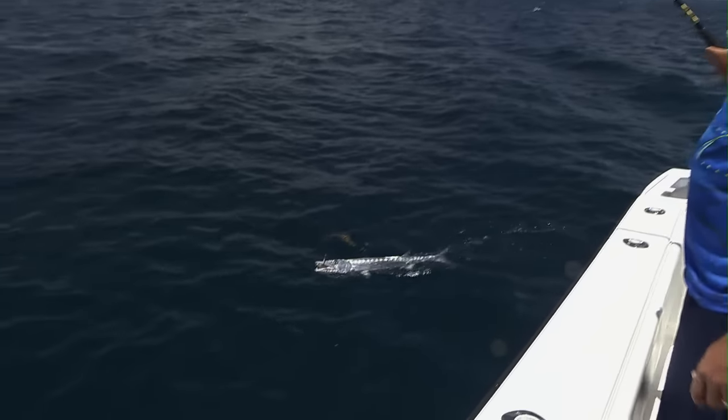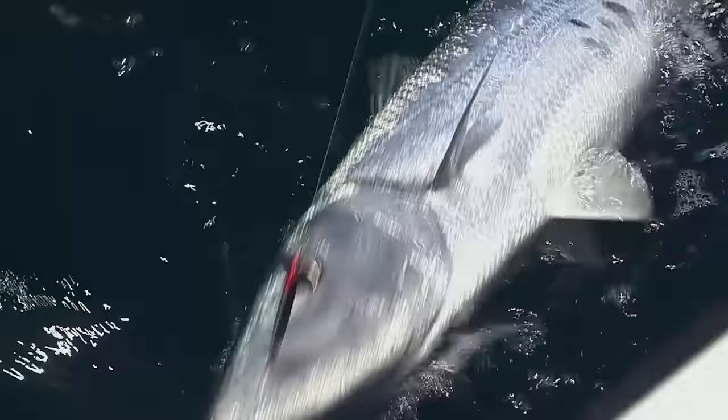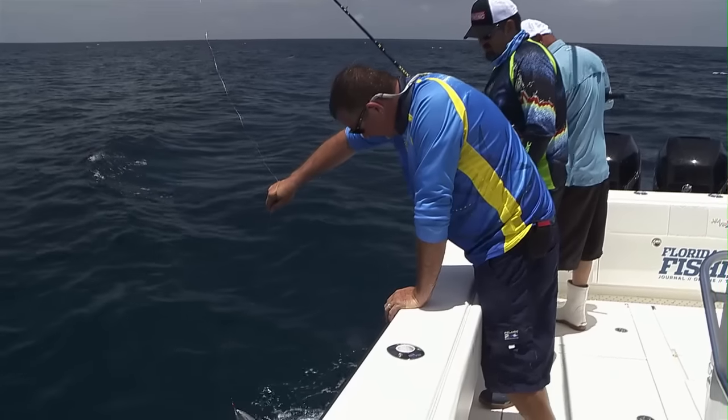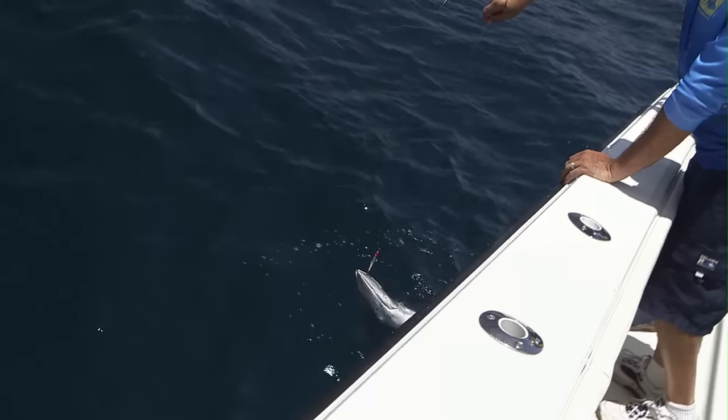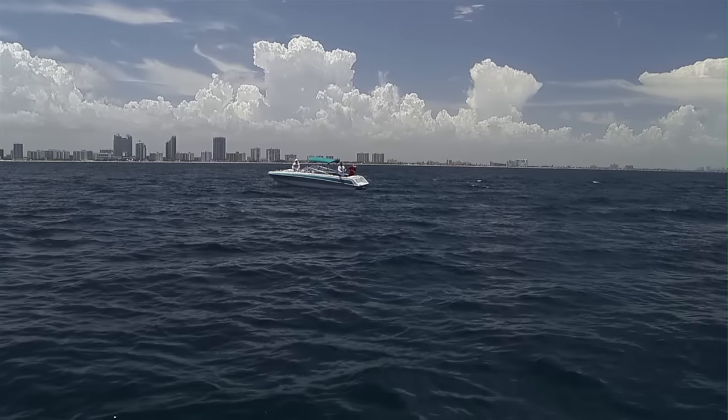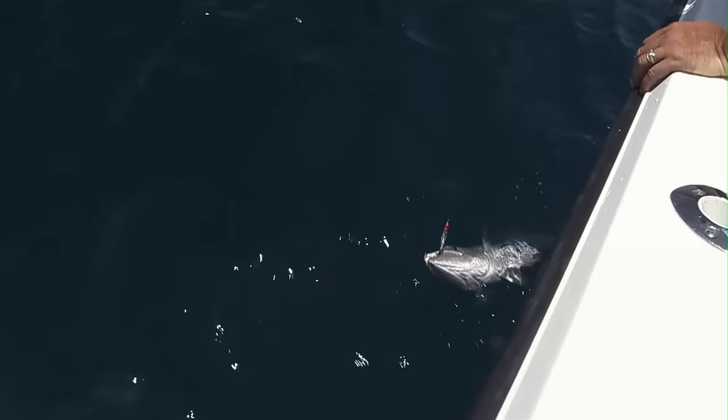Look at that. Wow. Dude, look, he ate the jig. How awesome is that? I can't believe that. Look at the pretty teeth. Great catch on the little jig. Look at that jig. Yeah, he wants it. They want the cuda too? Yeah, they're very good food.